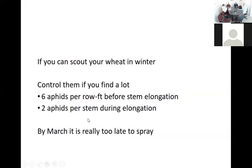So what you really want to do is pick a nice day, above 60 degrees. The insects will have crawled up if they're going to by the middle of the day. And that would be the time, if you're going to go out and look for aphids, that would be the time to do it.